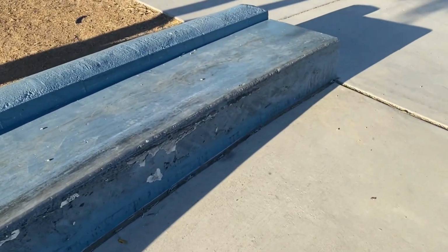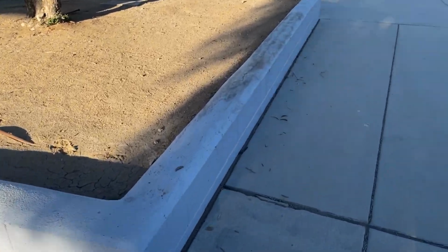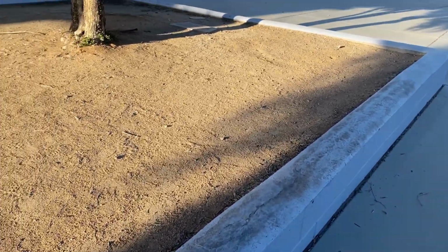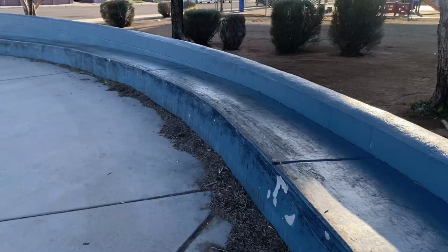Really cool, starts off small. You got really smooth ground. You got a bunch of planters here. If everybody really probably wax these up, you can dig out the inside and do a bunch of board slides on them. But you got this ledge, man. Look at this thing. It's not chunky. You definitely have to bring wax, but it's one of those smoother type of concrete. So man, look at this thing.